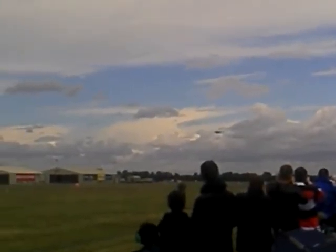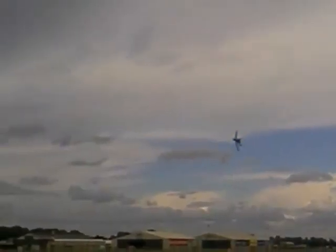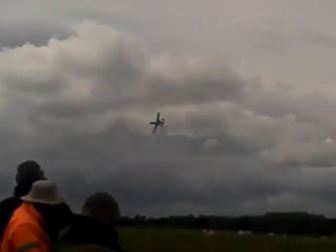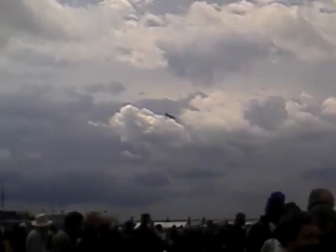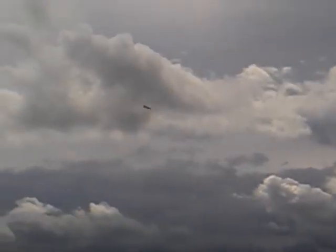Now, from your right, Captain Shutterly and a 4-point roll displaying the crisp handling characteristics of the A-10. Ladies and gentlemen, Captain Shutterly is now repositioning his A-10 behind and to the right to set up for the dedication pass. We would like to dedicate this pass to the men and women of all armed forces and their families who support them. We would also like to remember our wounded warriors and veterans in attendance today. Finally, we remember those who have given their lives in the name of freedom.